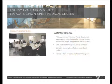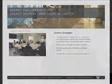The system strategies for Legacy Salmon Creek: they had disaggregated heating, as I mentioned, related to the individual boilers. This was a VAV, variable air volume air handling system. They had variable speed, ultra-efficient centrifugal chillers, and variable flow hydronic systems throughout. So this was a pretty good state-of-the-art building in the early 2000s. And actually, for the entire country today, it's probably pretty much the state-of-the-art. In fact, we have a building like this that we'll mention at the end that we've done technical assistance on that's actually running at 130 EUI that we think is a real leader. It's on the cover of the Advanced Energy Design Guide for large hospitals.